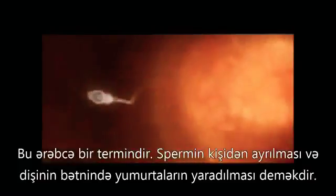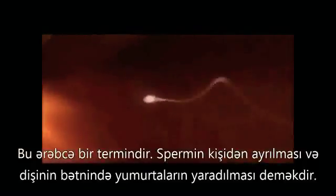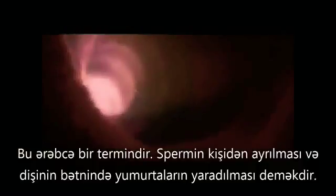The first stage is nutfa, and you'll have to excuse my pronunciation. This is from Surah Tariq 6. He is created from a drop emitted. This Arabic term refers to the forceful emission of fluids which occurs during ejaculation in the male and ovulation in the female. The male secretions, called semen, contain the spermatozoa, and the female secretions, called follicular fluid, contain the ovum.